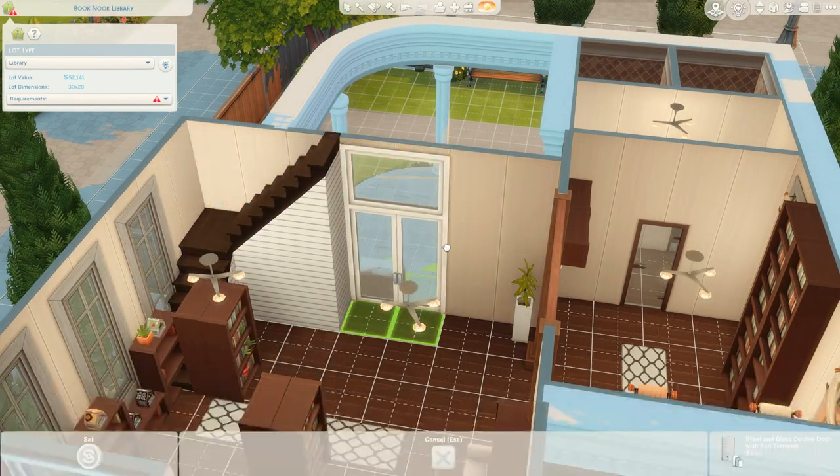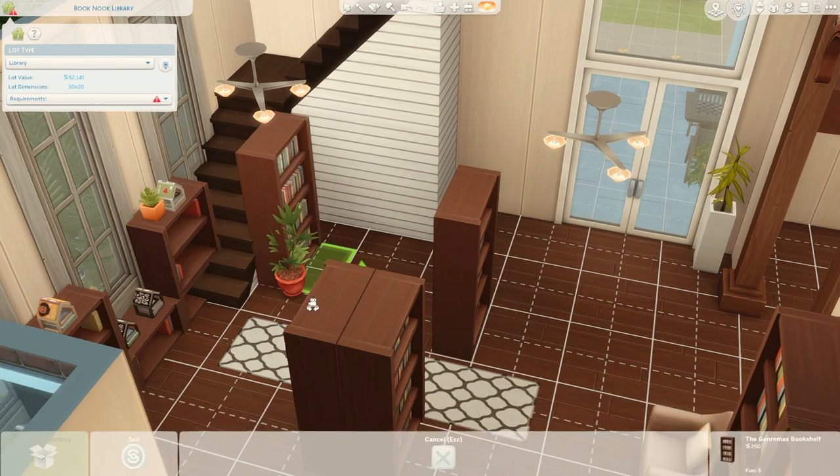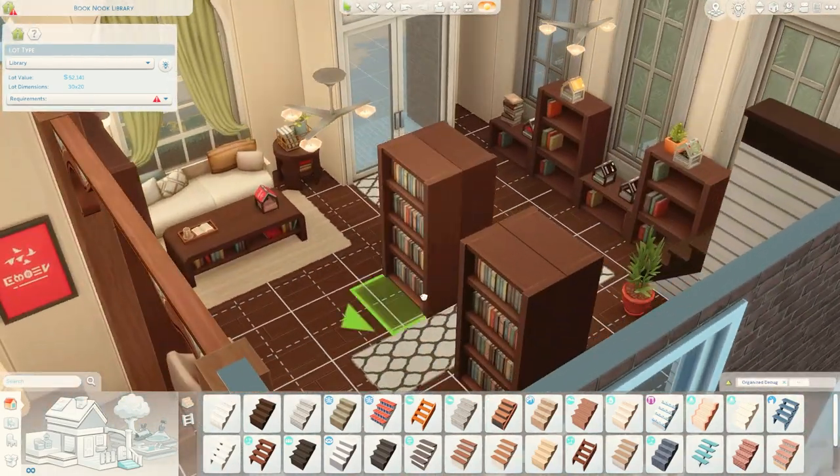We don't even have a prison lot type yet. Yet. Can you imagine? What would it be called? Get Arrested? That would be a fun game pack, Sims. Listen, I've got ideas for game packs and you should just hire me.